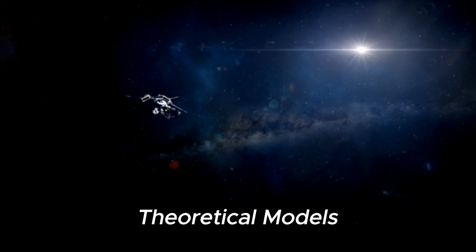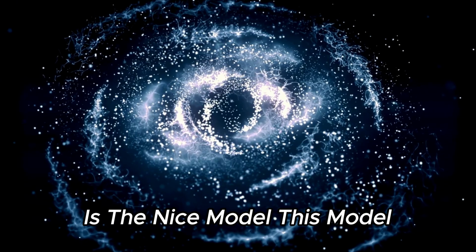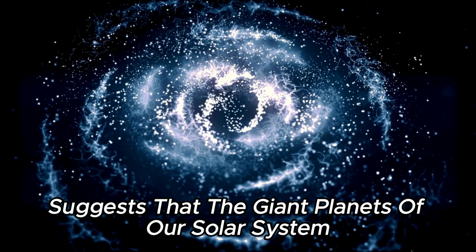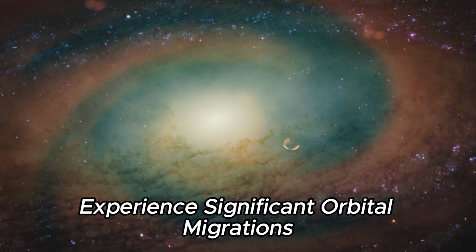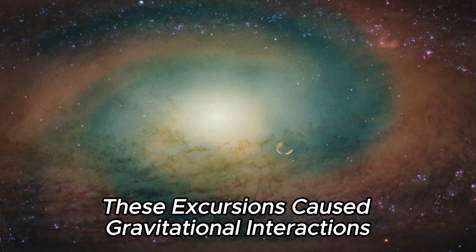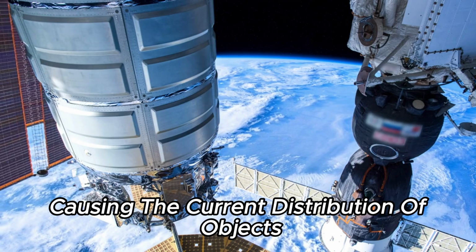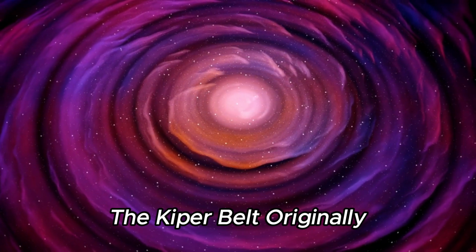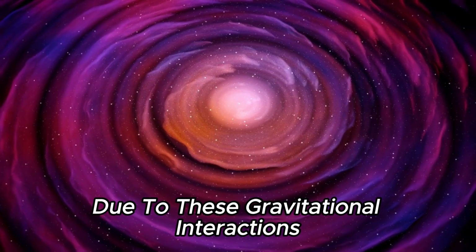One of the most important theoretical models that has shaped our understanding of the Kuiper Belt is the Nice model. This model, named after the French city of Nice where it was developed, suggests that the giant planets of our solar system, Jupiter, Saturn, Uranus, and Neptune, experienced significant orbital migrations early in the history of the solar system. These migrations caused gravitational interactions that scattered large amounts of material into the Kuiper Belt, causing the current distribution of objects. According to the Nice model, the Kuiper Belt originally contained much more material than it does today, and much of it was lost due to these gravitational interactions.